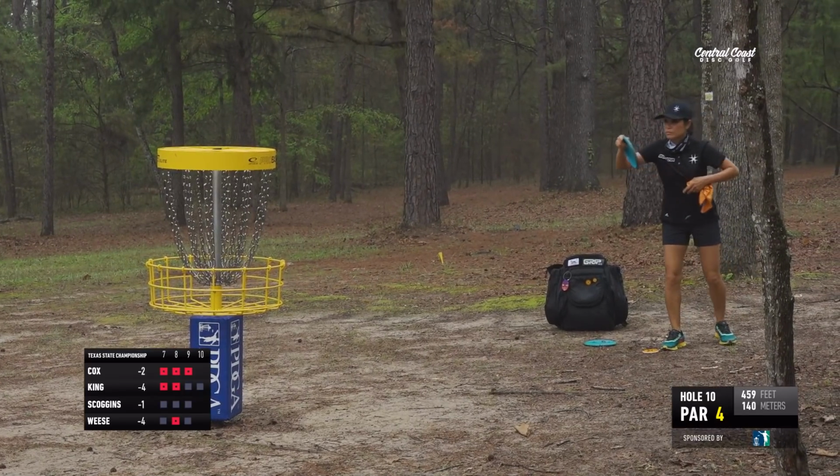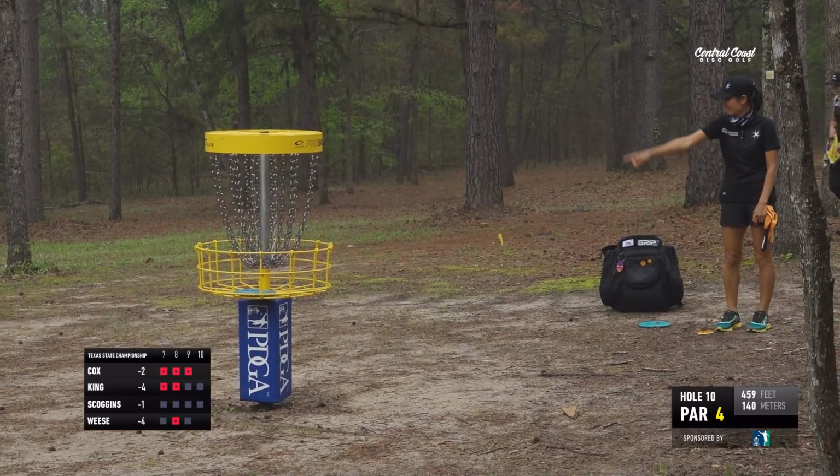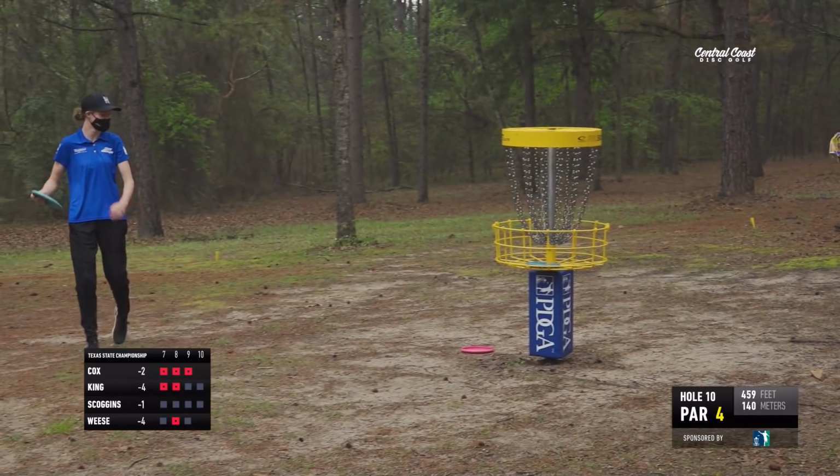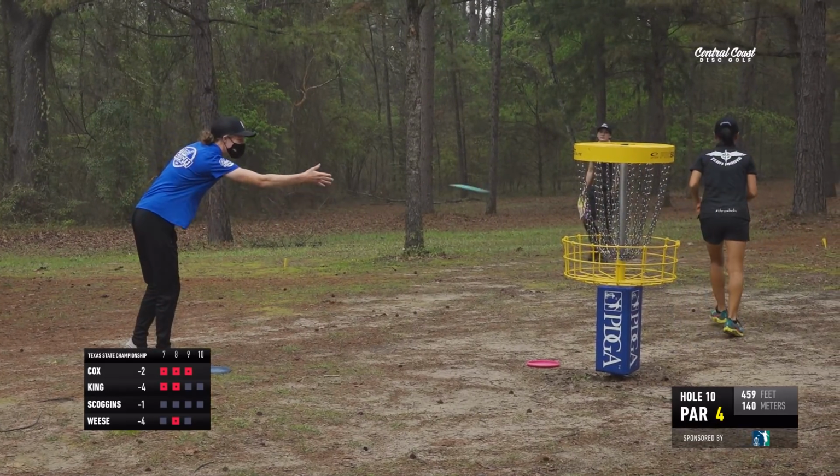And Owen coming in for her par save. No big deal. Oh, no, she kind of got away with one there. She's laughing. Owen will always let you know when she thinks she got away with one.